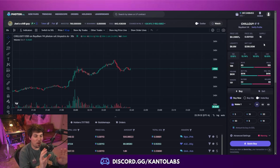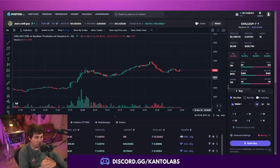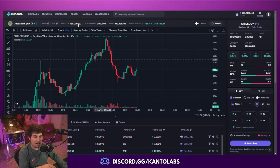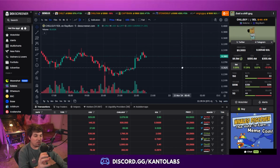So for the sake of it, I'm going to pull up the Chill Guy token on Photon. Here you can see that the chart is actually going up and down. I'll zoom in so that you can really see it. You can see that the candles are going up and down, right, every few seconds. And if you're on something like this, it's a lot slower.